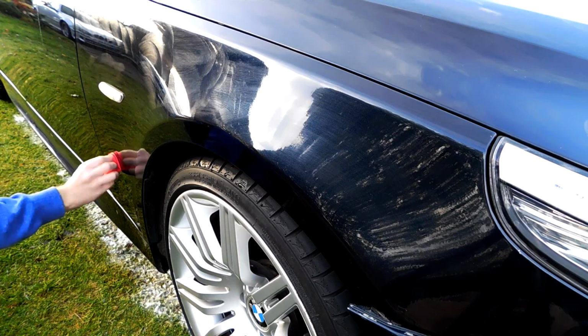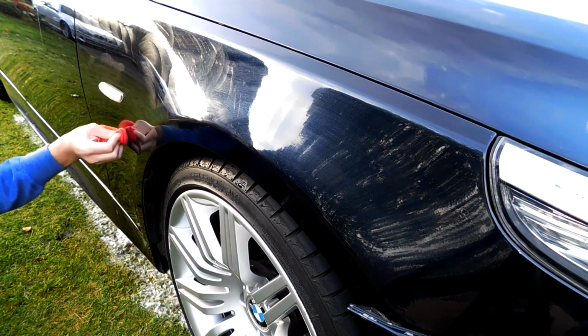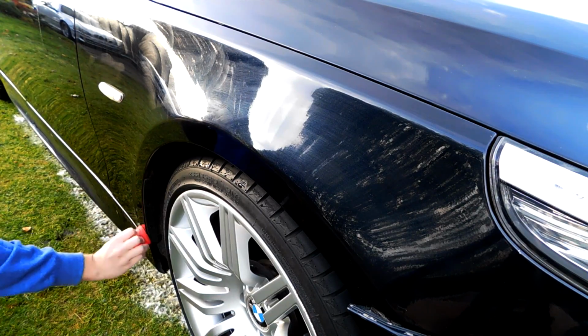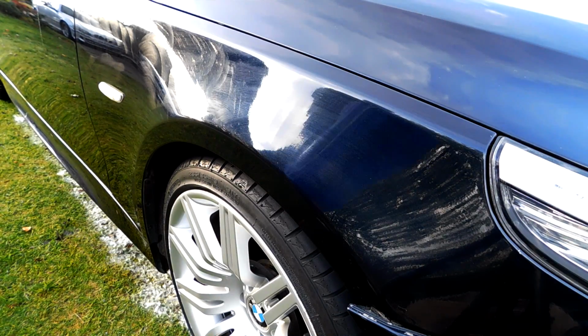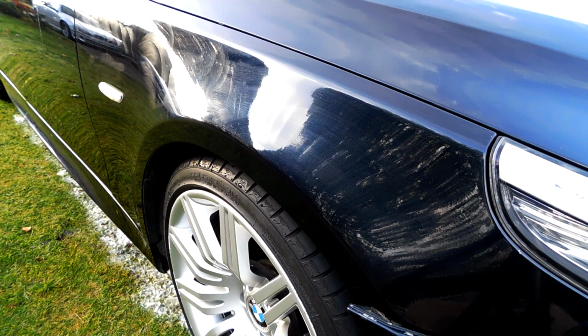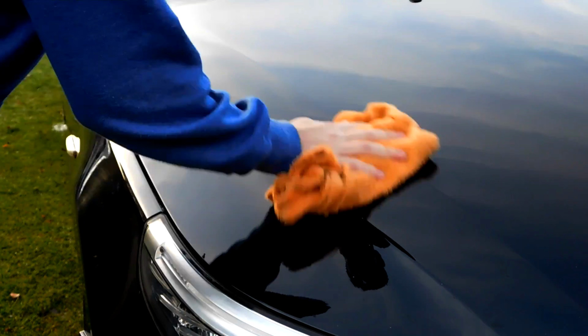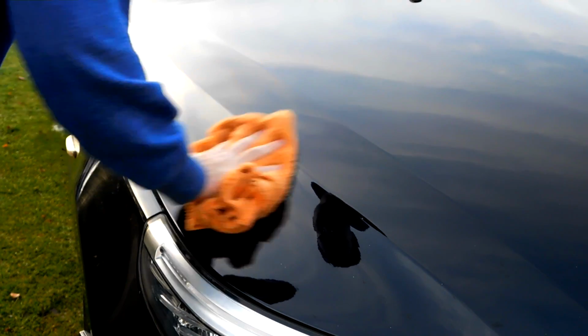Now, I'll show you the water behavior in a second. With any SiO2 wax, ceramic, call it whatever you want, you expect good water behavior, and this one did not disappoint. It was brilliant. It was so close to those beads you see when photographing, that dome of water on top of the paint, and on darker colours particularly you get that reflection on the underside. If you get the beading just right, you get almost that perfect sphere of water, and it was so close to that. But yeah, I absolutely loved it.